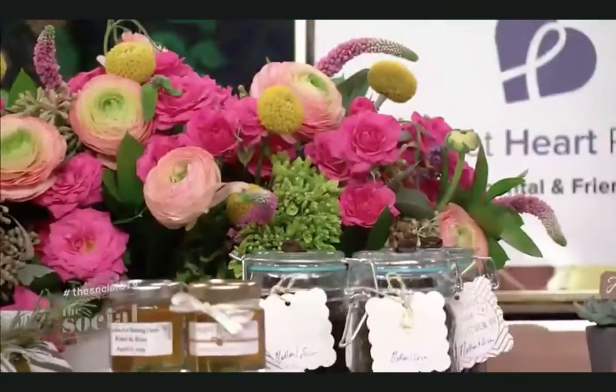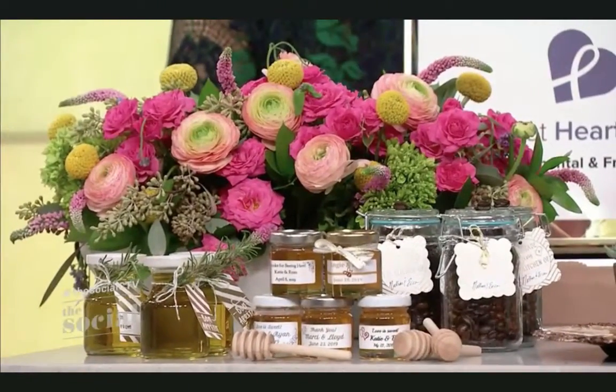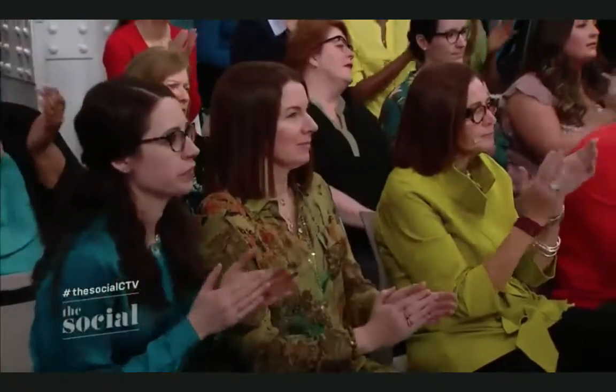So the Violet Hearts Project is an organization where you can arrange for them to come to your wedding after, and anything that's left over, they take back to their facility, they refresh the flowers, they restyle the flowers, and then they deliver them to hospitals, hospices, and long-term care facilities. Love it. It's wonderful.